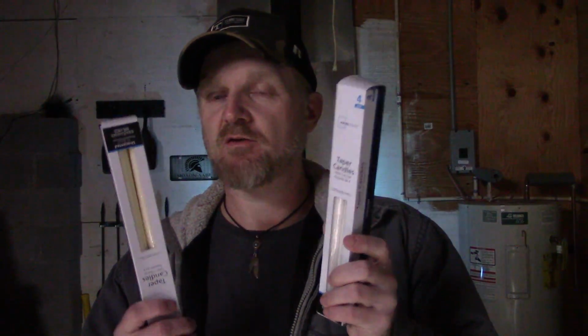But candles are good. They'll be a great barter item also. Easy to stock up on. They last forever, and cheap.